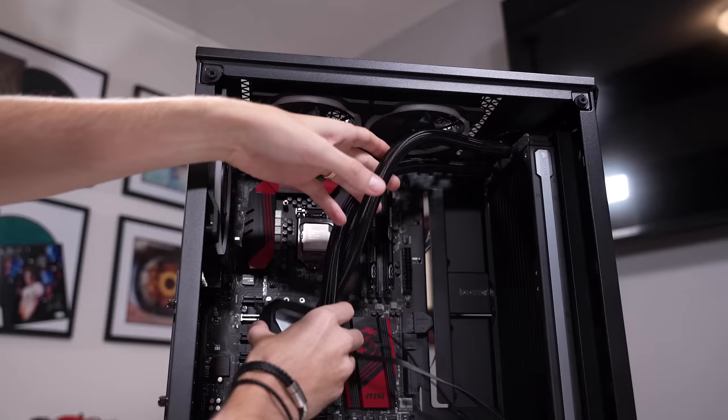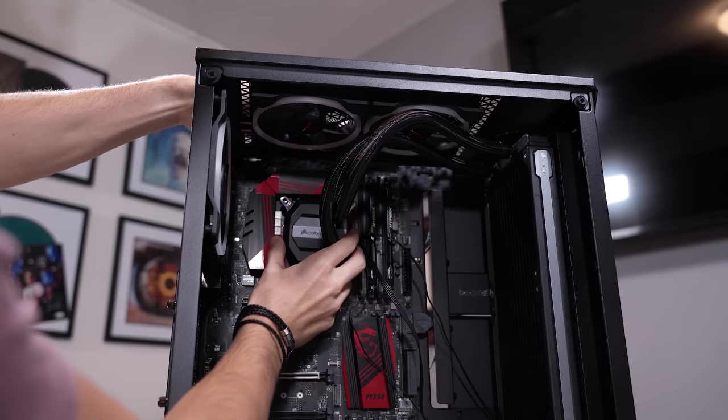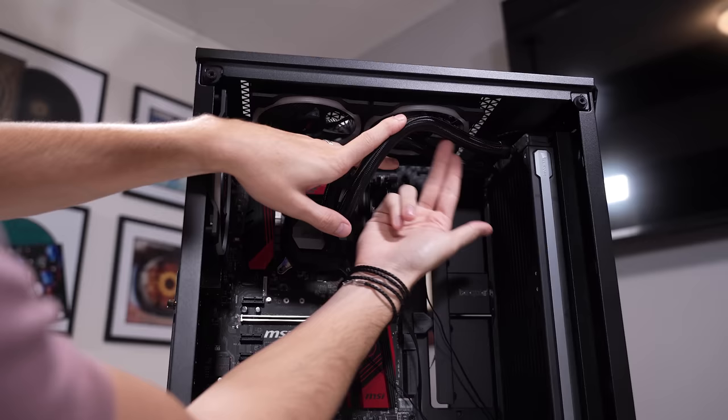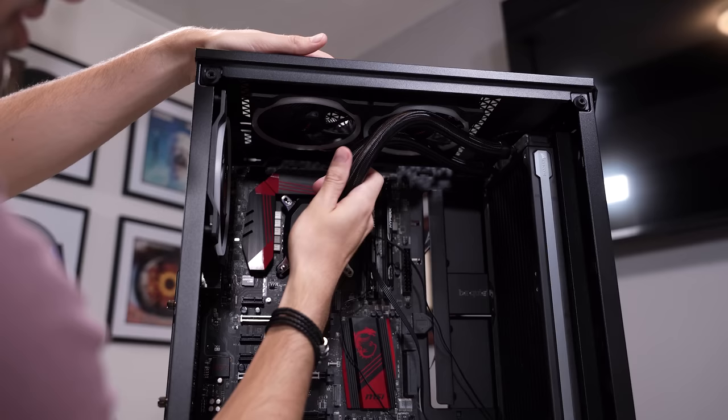Now my only issue with this, the way that they made this AIO, I'm not a fan of how rigid the tubes are and how they just jut straight out from the block. Because what that means is we have really no flex up here and these tubes are scraping against this top fan. I really wanted to have both of these fans in here. And right now I'm not super enthusiastic about having to remove one of those to make this fit.